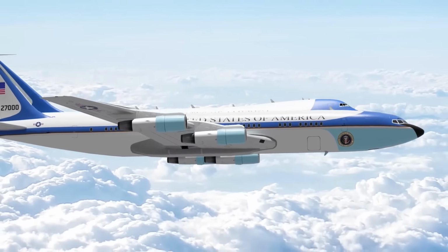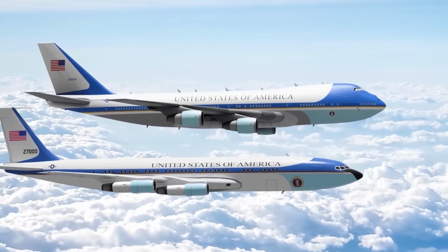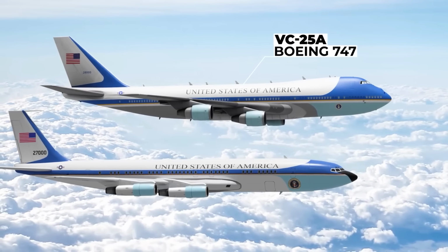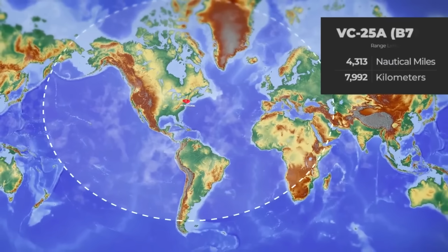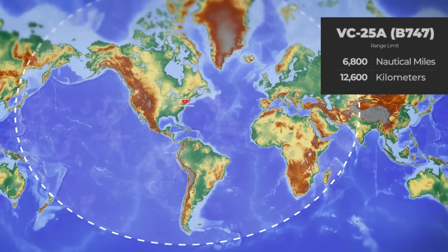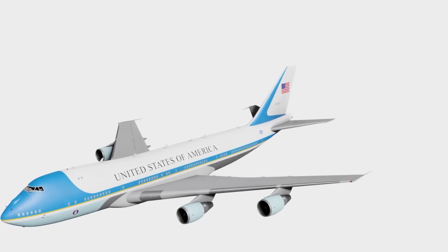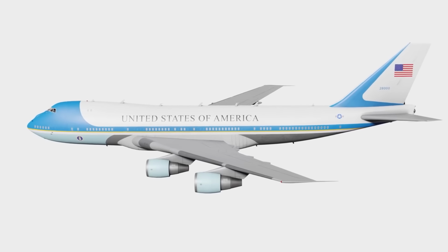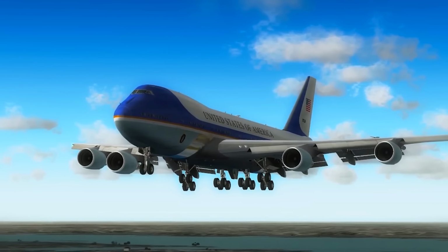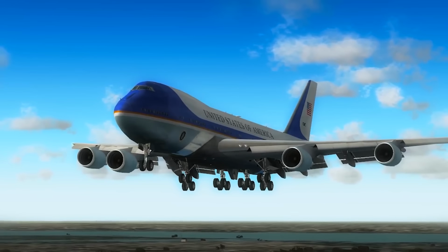This Boeing 747 VC-25A would be formatted to carry 26 crew members and 76 VIP passengers, including the president and all of their staff, to a range of 6,800 nautical miles. This was no ordinary Boeing 747, however, as it had been formatted to survive an EMP attack and also act as the flying center of government of the executive branch. It also has the ability to deploy its own stairs in case it lands at an airport without stair transportation.